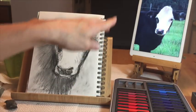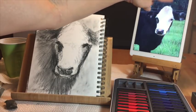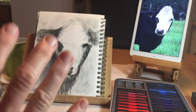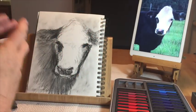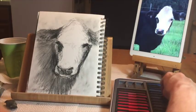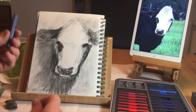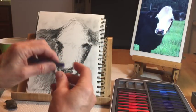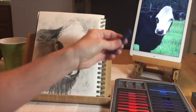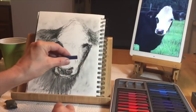Now, in my reference photo, you can't see the whole thing here, but the background is dark, but always when things are in the background, they push back. They're lighter in value typically and duller in color. So I think what I'm going to do for this background is I'm going to get this Inktense. I probably should experiment with how dark they're going to be when I wet them. But I know this is a duller and a lighter value than some of the other ones. So I think I'm going to use this.